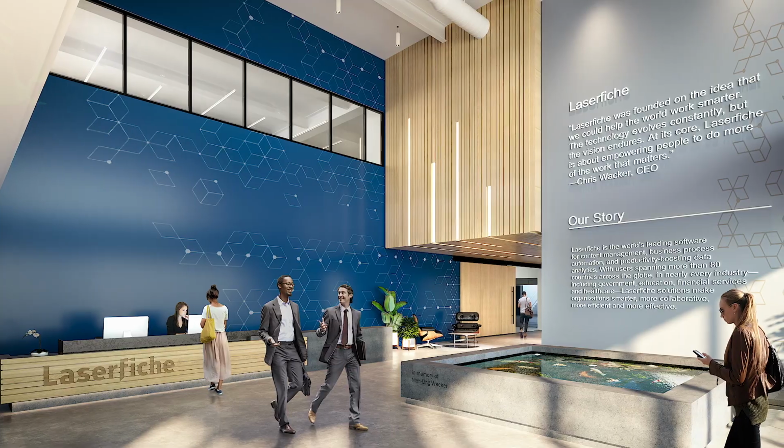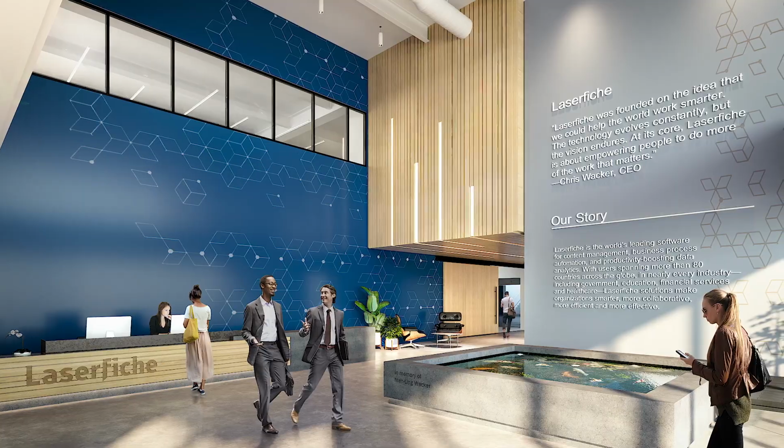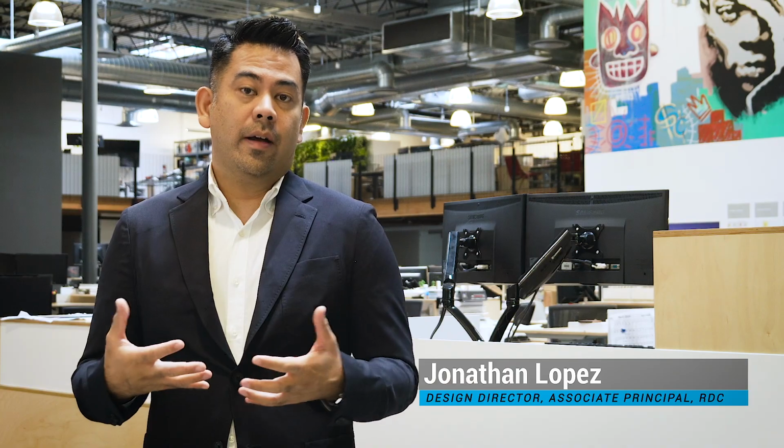So taking you through the different spaces throughout the headquarter office, you walk into a grand lobby, which is truly the brand, the welcoming front door of Laserfiche. And you're greeted with a tribute to the founder, Nay Lin. And through that, you're welcomed into the overall space where people can gather.